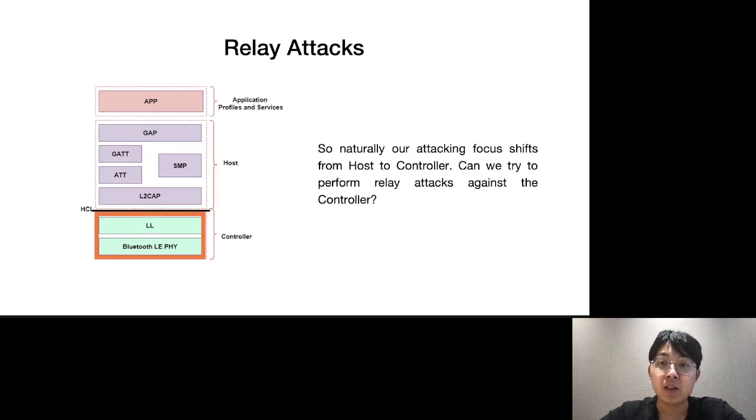So, naturally, our attacking focus shifts from host to controller. Can we try to perform relay attacks against the controller? The BLE is a radio communication after all, so an RF relay solution to directly amplify the signal sounds feasible. But is it really viable? Stay calm and help me out on the series below. Then you will be able to draw conclusions.